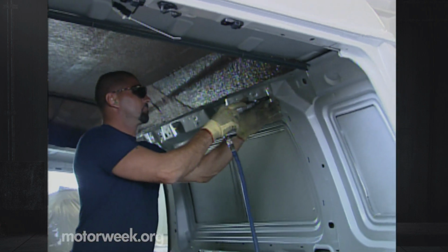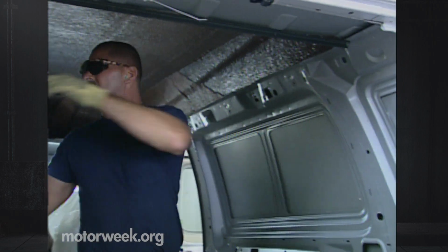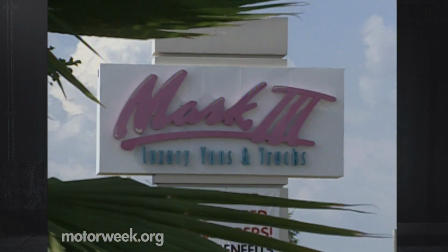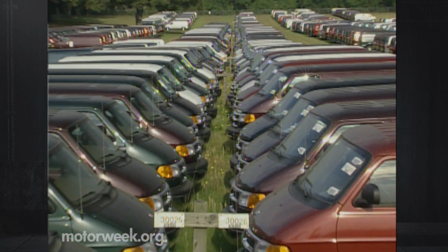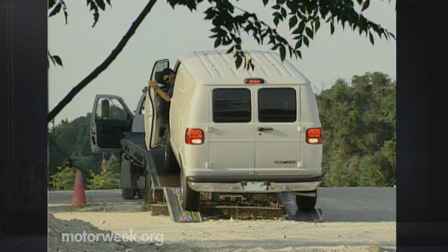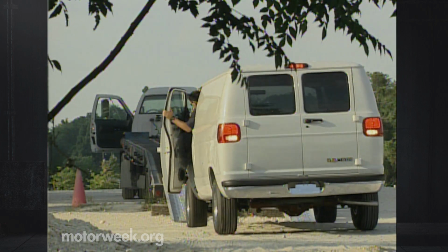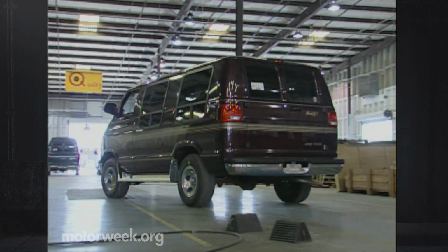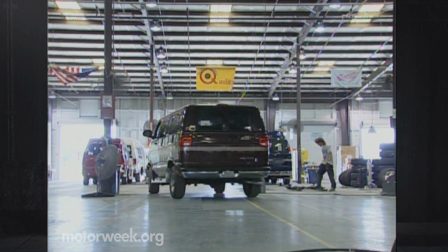To see how a modern conversion vehicle is designed and made, we paid a visit to the conversion van leader, Mark III Industries in Ocala, Florida. Mark III is actually considered a Tier 2 manufacturer, meaning that its vans come directly from the factory as shells and are sent to dealers as a finished product with the full manufacturer's warranty intact.